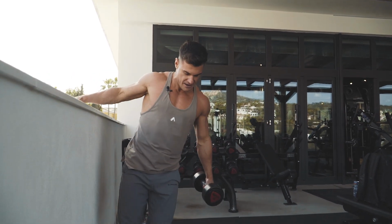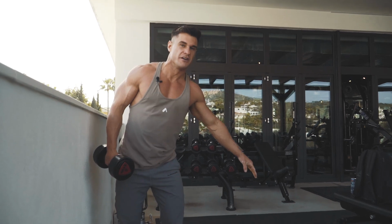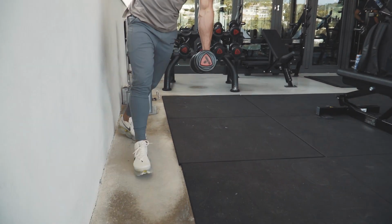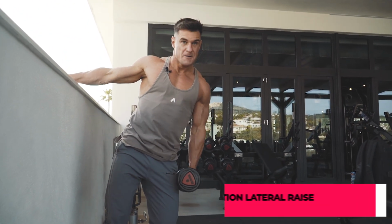So you just want to lean down here, and then you're really extending just up as far as you can. You don't want to hurt your shoulder, but just like so. And also a little bend in the leg. Some people also do this with a cable running between their legs. I think this is perfect, and just like so.